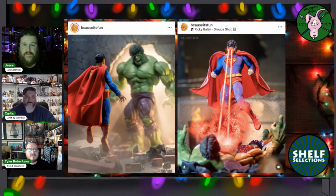This first one is mine, and this is because it's fun. A lot of toy photography stuff. So he had a scene where it was Superman versus the Hulk. You got Hulk coming in, breaking through the wall there, and then Superman kind of blasting him with his eyes. Just thought these were a couple of really cool shots using different figures from different lines, and some kind of cool setup with the lighting and the background.